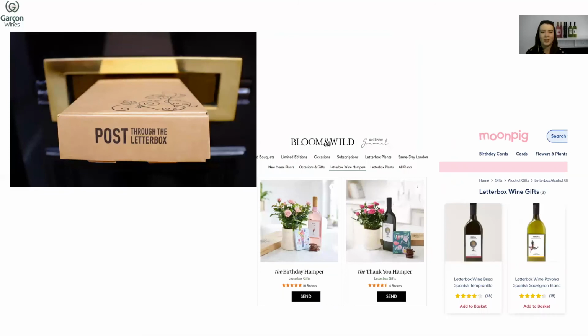So what is our packaging used for? Well, we started off with our own branded products and letterbox wine. So the flat shape means that the bottles can fit through an average UK letterbox, which I'm sure you can imagine has seen huge growth in demand last year amongst our business customers, for instance, Bloom & Wild and Moonpig. As well as the convenience benefit that offers consumers, a seamless in-home delivery is also contact-free, which is so important at this time.